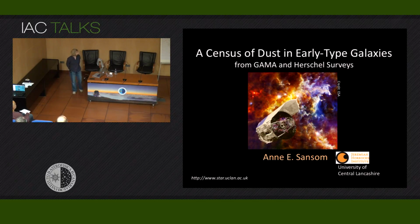So it's a pleasure to be here at the IAC again. I'm going to try and tell you the story that we've uncovered about dust in early-type galaxies. We've attempted to get a census of the dust in certain patches of sky for galaxies in the local universe.